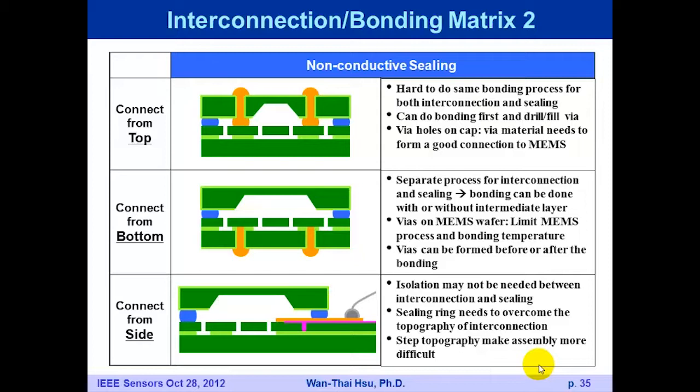Okay. And this connection from the bottom is the same, and you basically separate the process for interconnection and the sealing. And the bonding can be done with an intermediate layer, say like a glass frit, or just no intermediate layer. For example, what we currently use, silicon fusion bonding. Right. But again, you need to consider this via material, if it is compatible with your bonding, otherwise you need to form the via after the bonding. It can be done.